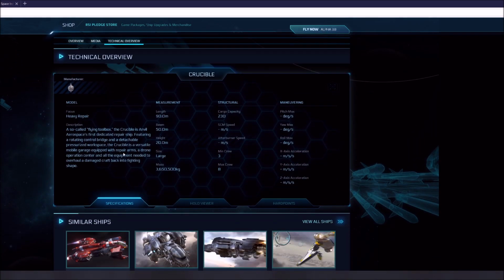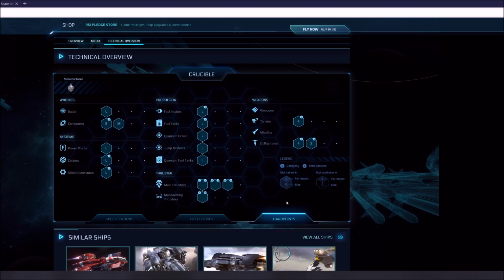And I think it's going to be a really cool ship. The mechanics for repairing are going to be interesting. They actually put an article out on the RSI webpage on how that's going to work. So let's get into that a little bit. It's called the Design Notes, Ship Repair and Maintenance.